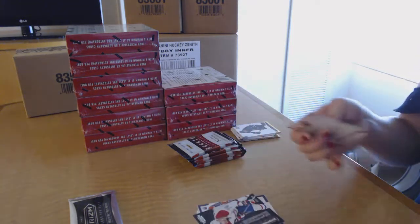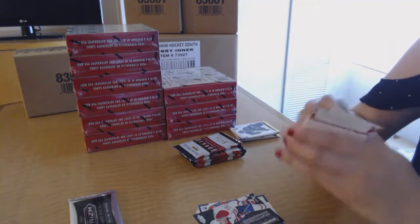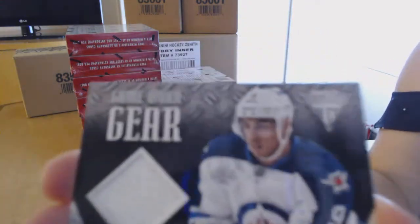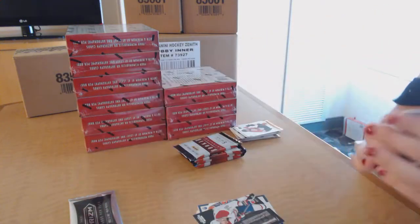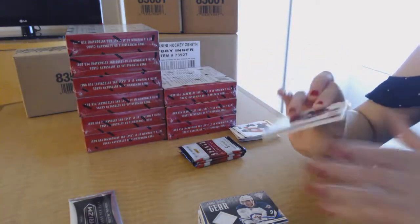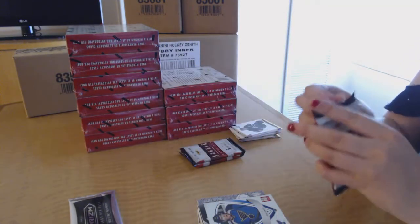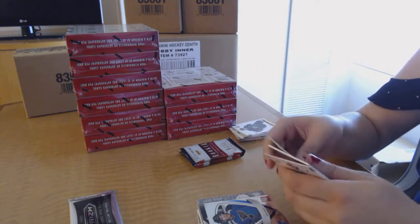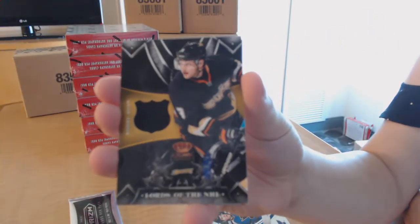Andrei Markov Cup Contenders, number to 999 for the Montreal Canadiens. We've got a game-worn gear jersey for the Winnipeg Jets, Evander Kane. Evander Kane. Elite rookie number to 999, Jaden Schwartz for the Blues. For the Anaheim Ducks, Lords of the NHL jersey, Bobby Ryan.